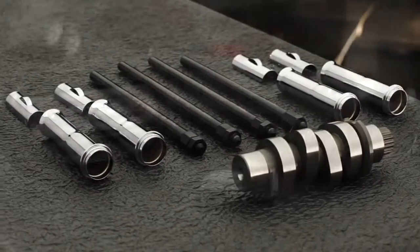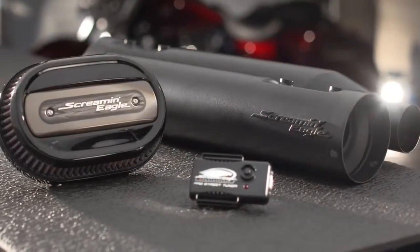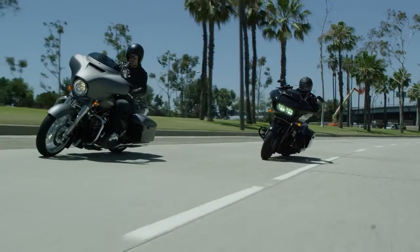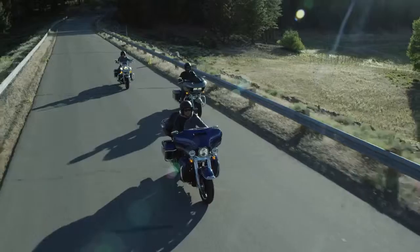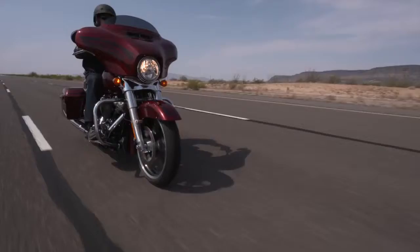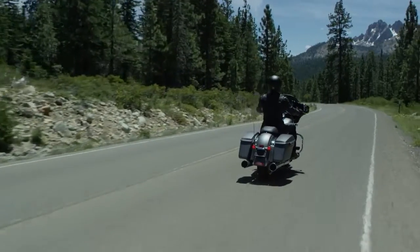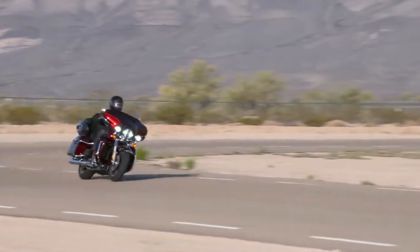A Stage 2 upgrade adds cams to a Stage 1 upgrade. It's offered in a torque kit for faster acceleration from a stop and better passing power at highway speed. And for most people, this is the kit that will satisfy their everyday riding needs. However, for those that frequently run their bikes up to the red line and want enough power to pull the entire way, there's a power kit.